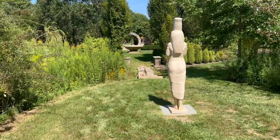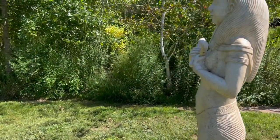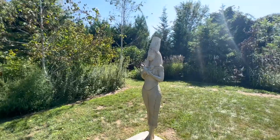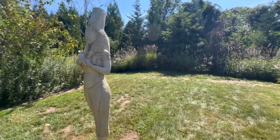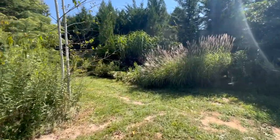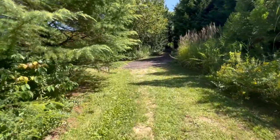Ooh. I'm on the other side of the round thing. I wonder who she is. I'll have to ask them. I need to add some Egyptian statues. It's my garden now. Who cares for Greek classical forms when you could have Egyptian statues.